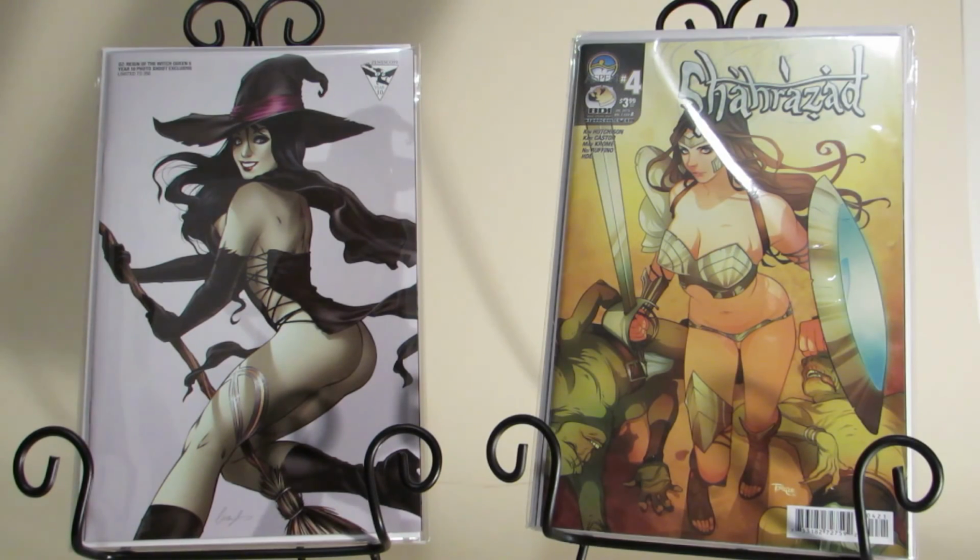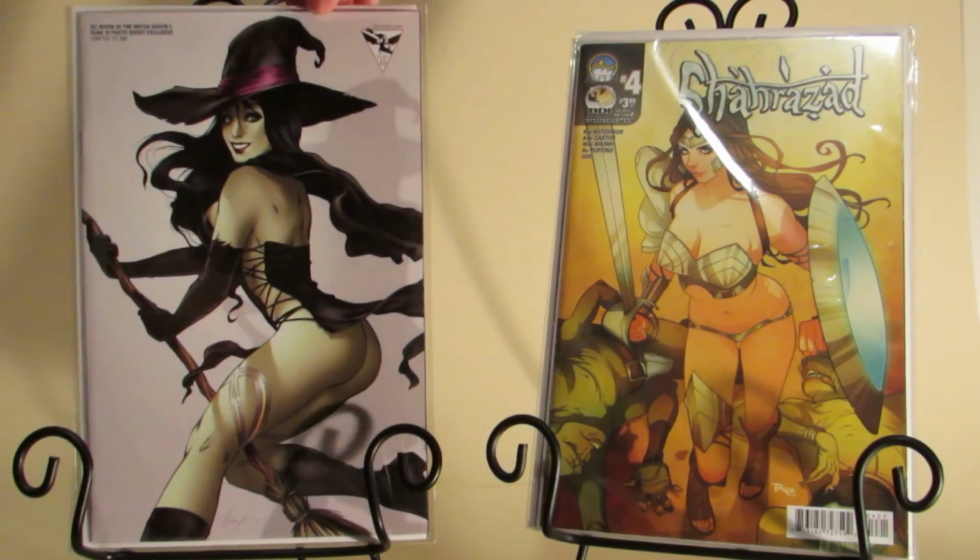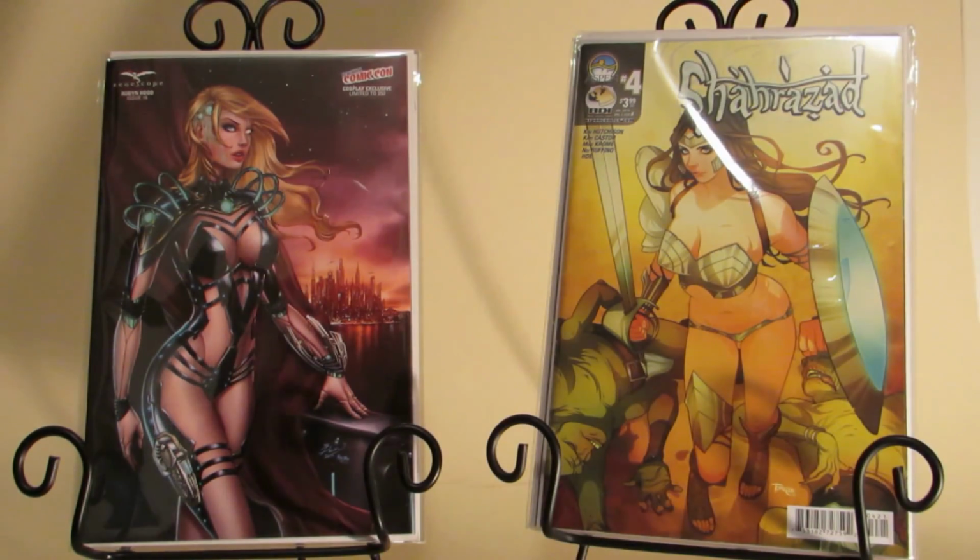And this is Oz Reign of the Witch Queen #5. This is a limited 350 exclusive. So beautiful cover. And this is actually Robin Hood edition #15. This is the New York Comic Con variant edition done by Dawn Mateague.